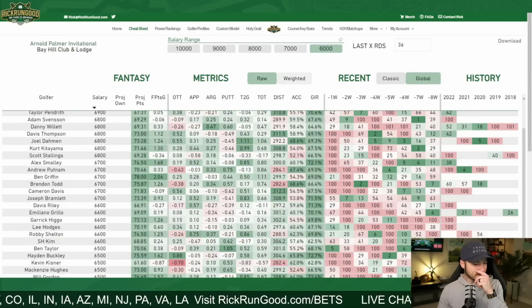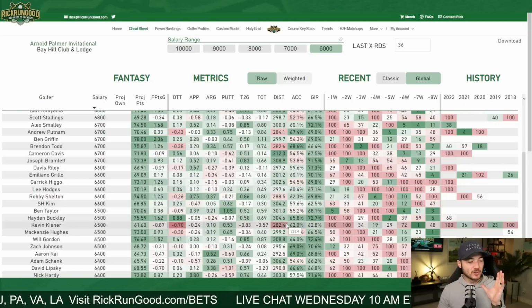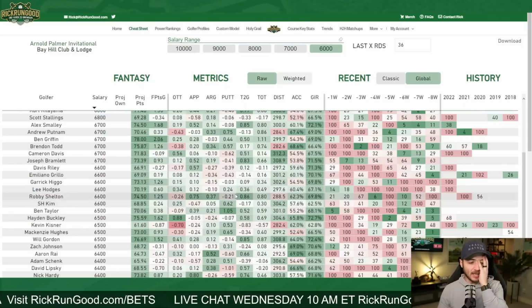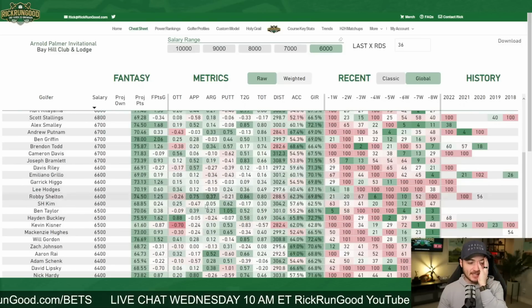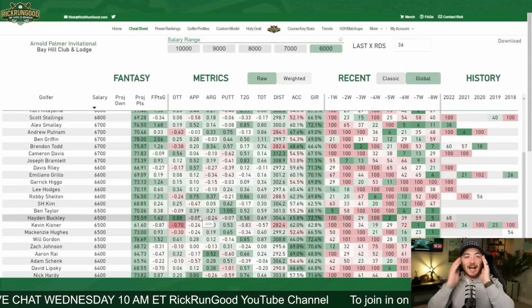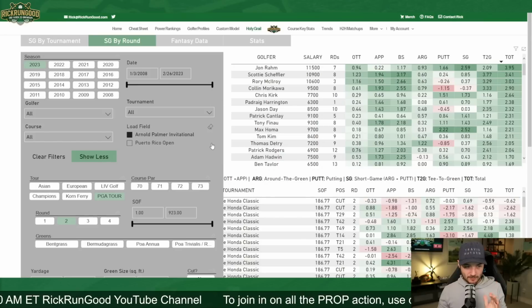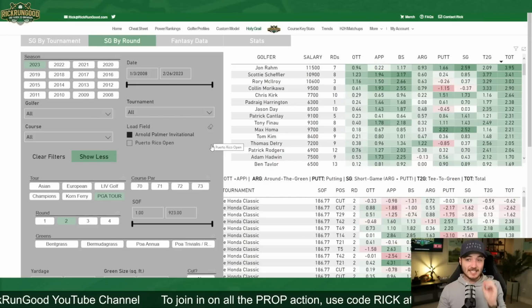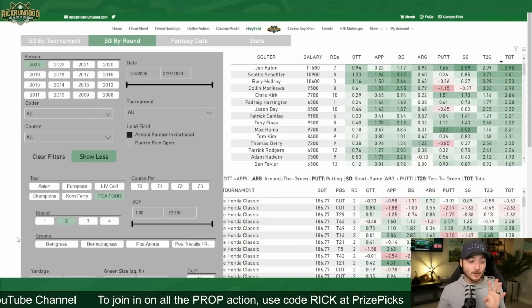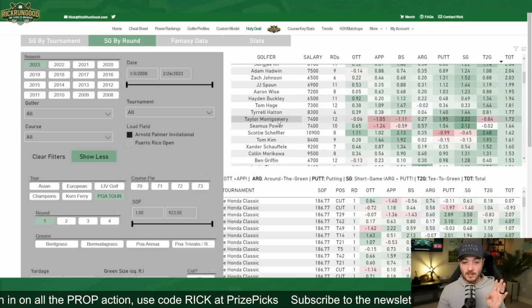Hayden Buckley is here, $6,500. That is criminally low, but I get it because he has missed 3 out of his last 4 cuts. I have to show you this. This is insanity. So go to the Holy Grail. This season in round ones alone, okay? Round ones alone.